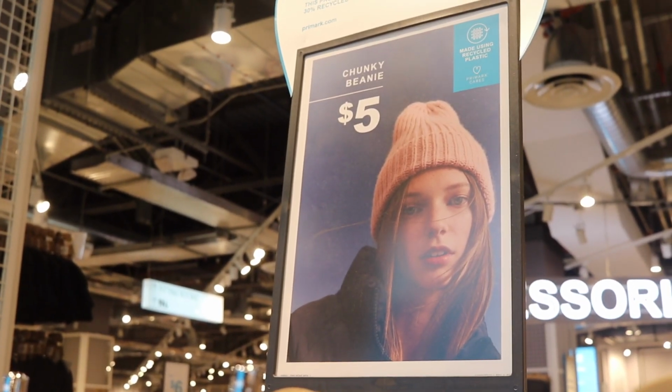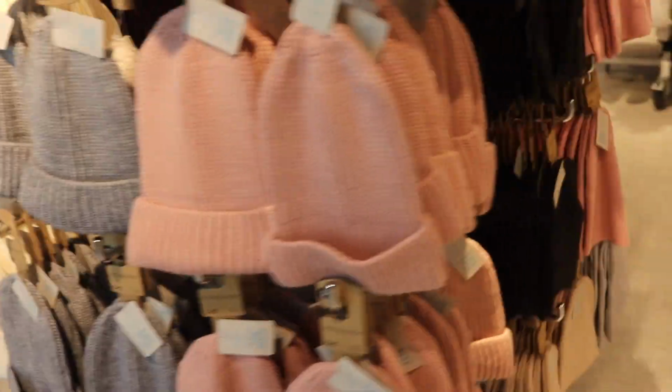So Primark is really good for stocking stuffers, guys, because those beanies are $5 and they have all these different colors. They also do the same with scarves and stuff, so that's why I like coming here. It's just easy to grab a bunch of stuff.